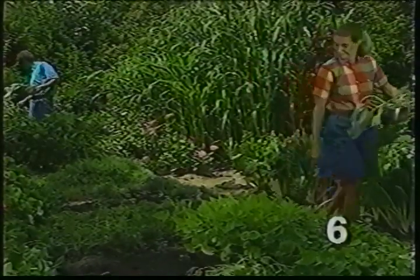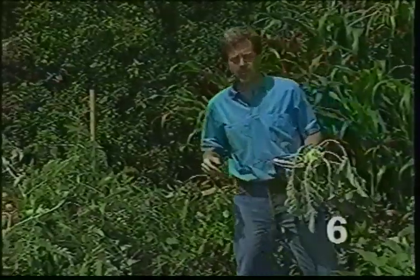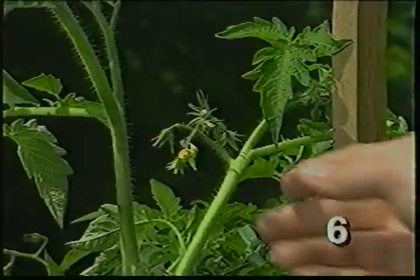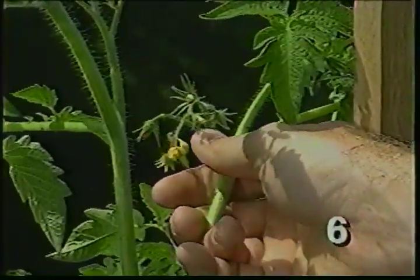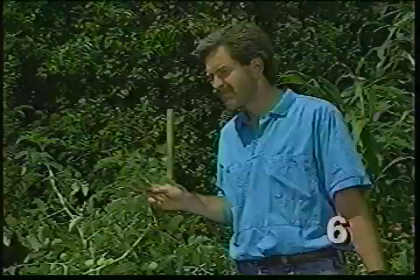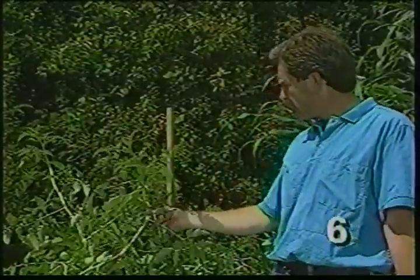Tomatoes take a while to mature, but you know you've definitely turned the corner when the plant develops blossoms and the blossoms turn into fruit. If the blossoms are dropping off or if they look like they've stalled out on you, it might be because they weren't pollinated. Now here's a tip. Give the plant a gentle shake once the blossoms appear to help pollination.